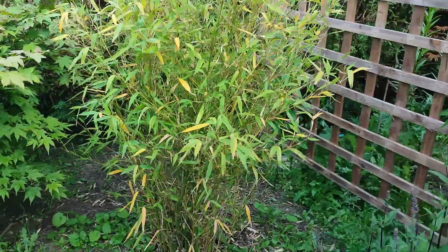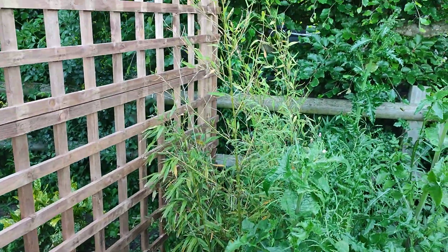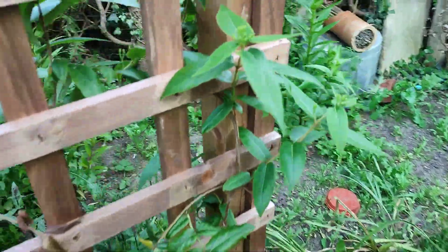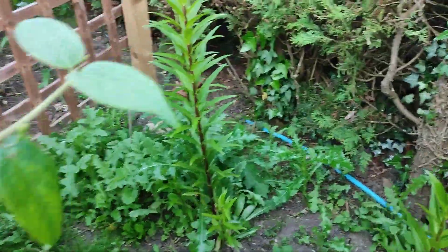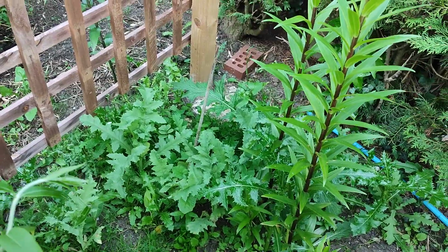The two Phyllostachys are not doing too great, but I am trying to keep on top of watering them to get them to come through. Then in here, somewhere down there, is a little Melianthus major amongst all the poppies. The giant tree lilies again.